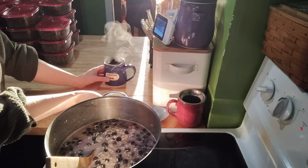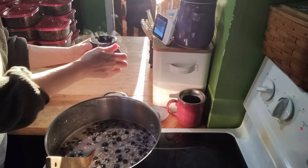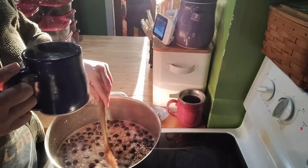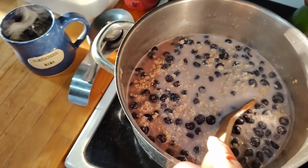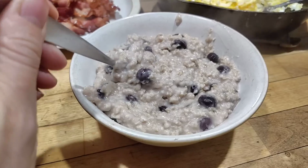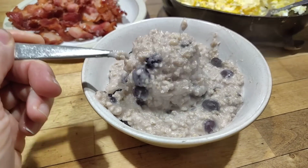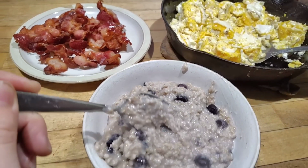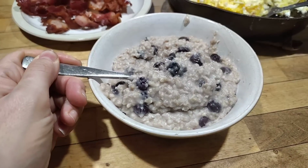And you guys have seen me make this many times. I do soak my oats overnight with a little bit of acid to break down the phytates in that and make it easier to digest. And then we'll add all sorts of fruit and different types of sweeteners to our oatmeal. It just makes a really easy breakfast. We always try to serve it with some type of protein. So that's one way I use the oat groats.